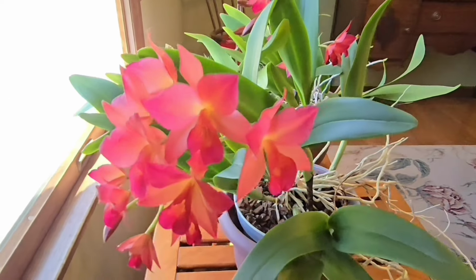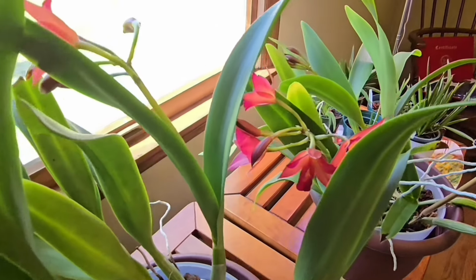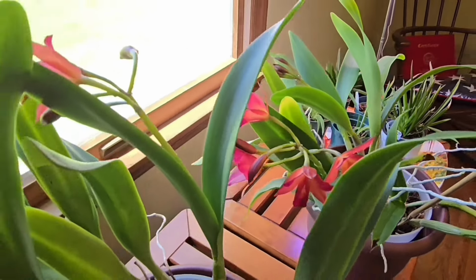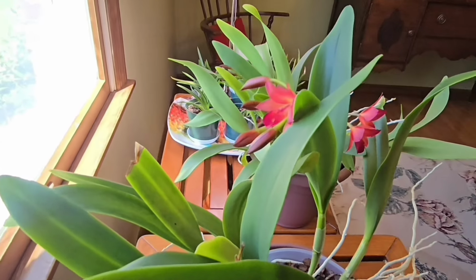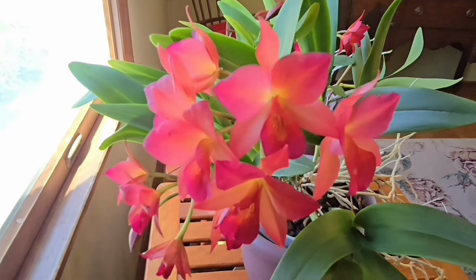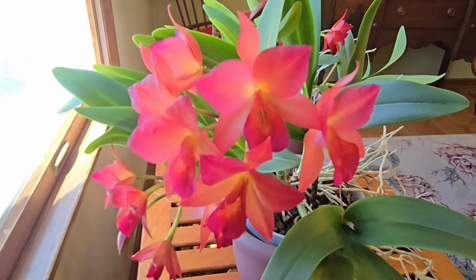I have 2 plants this year because I had to divide her last year. She was just growing so big. So I divided her out. I've got 2 spikes on this smaller plant, and I have 3 spikes on the larger plant. So she's just so lovely. She is definitely a crowd favorite. She's a channel favorite. She is my favorite. I love this plant.